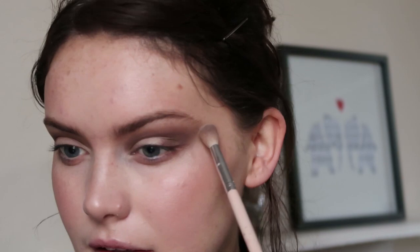Deepen this outer corner portion as well. Let's go through the crease again. And then take the fluffy brush, and again just go ahead and soften it slightly. Because I don't want this to be neat as such, like the edges. It doesn't need to be neat, but some kind of blend would be good.